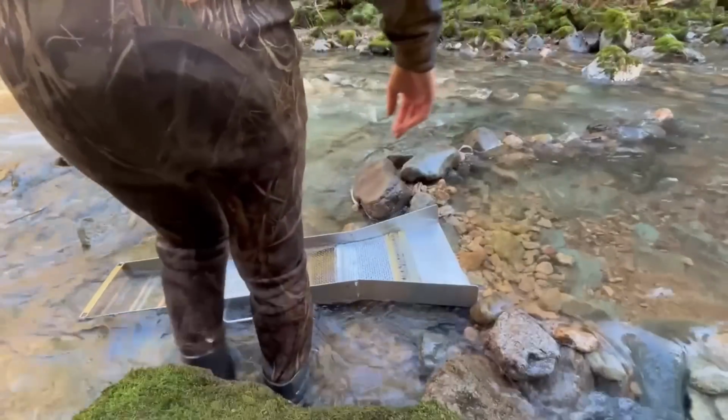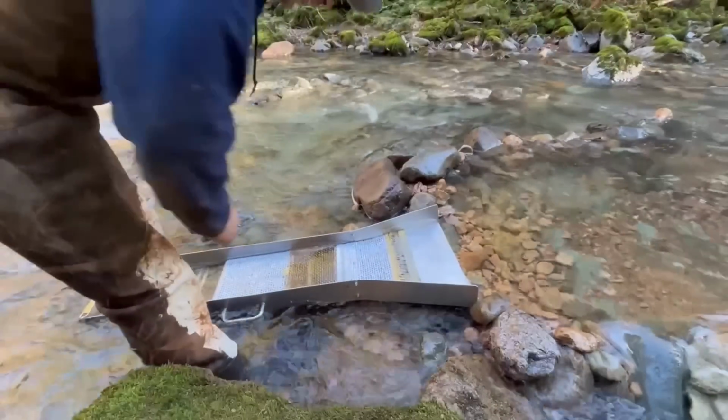Well, I threw a couple more buckets down the sluice, and I'm just dying to see if we got anything. So let's pull that thing out. This part isn't easy when you're running all this water.